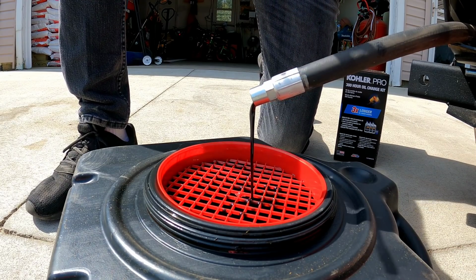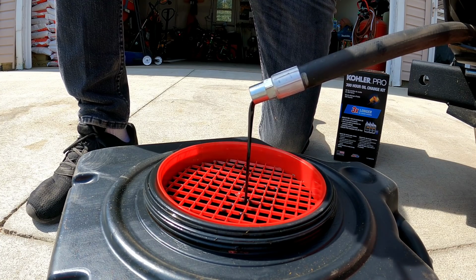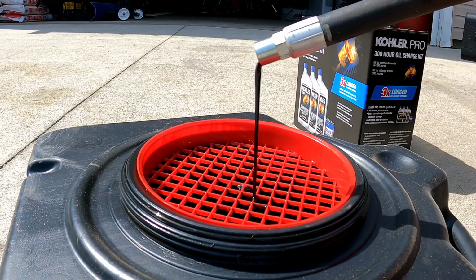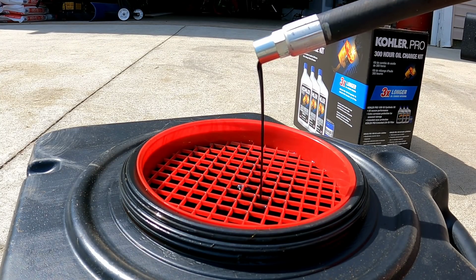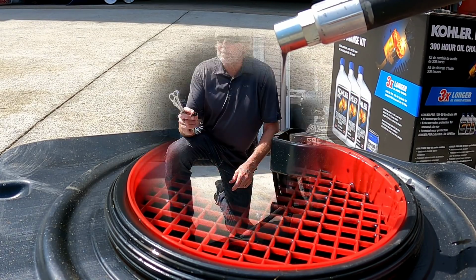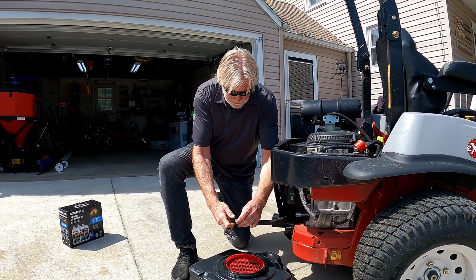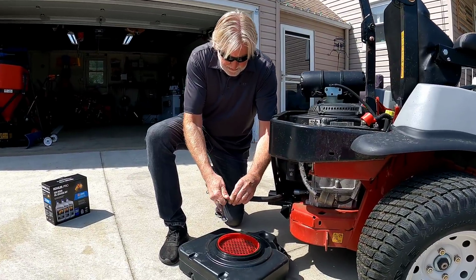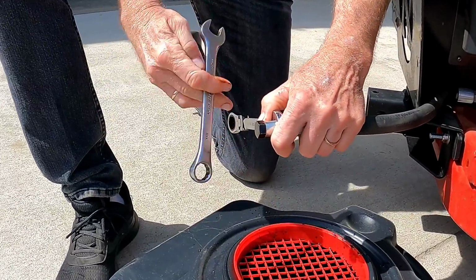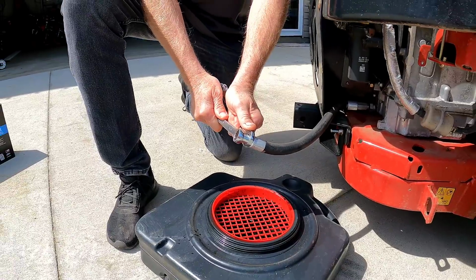Now, in order to make the oil drain a little quicker, you can pull the dipstick or the fill tube off so it doesn't have the suction in the engine. Probably the most important thing is remember to put your oil drain plug back in and tighten it down. Make it good and tight, but remember you have to take it off again someday.